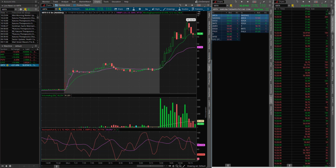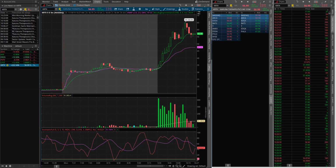Just going to chill out here for a little bit. I do have to take off eventually. I got to start packing. But if there's anything crazy going on, you better believe I'm going to drop everything and go back to trade. I mean, if this thing goes to 100, I'll miss my flight to trade this thing, seriously.